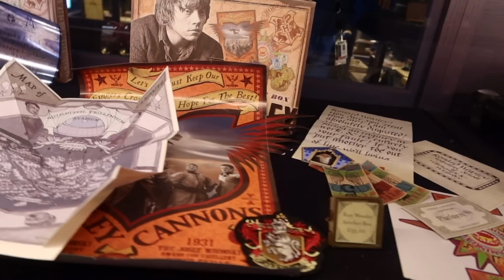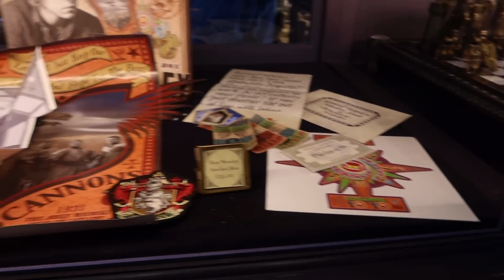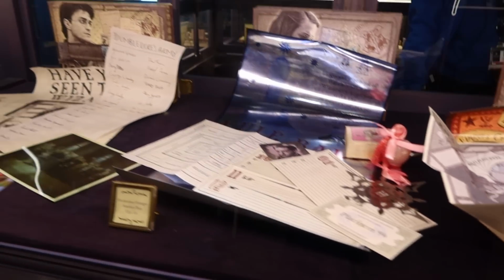And I love Ron. Look at the poster in Ron's box. Isn't that so cute? I love it. They are well worth the money, these artifact boxes. And of course, the Noble Collection, you can't go wrong with Noble Collection.